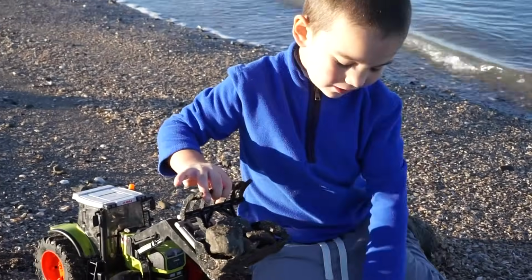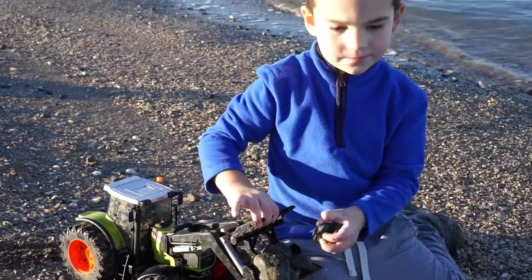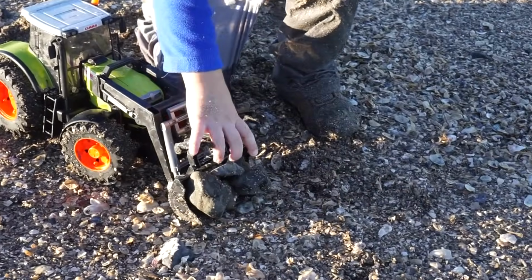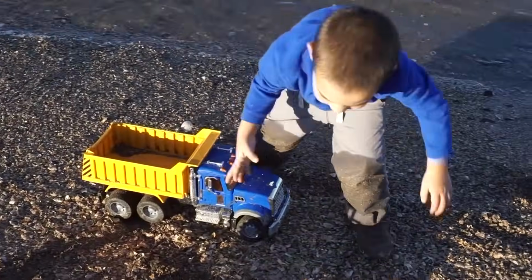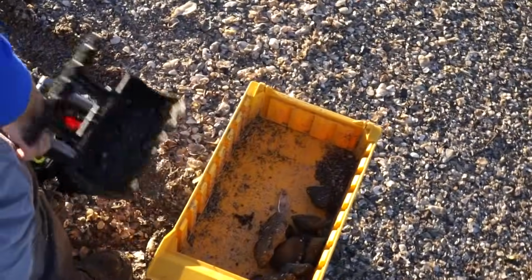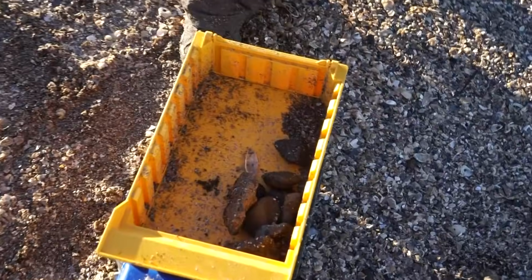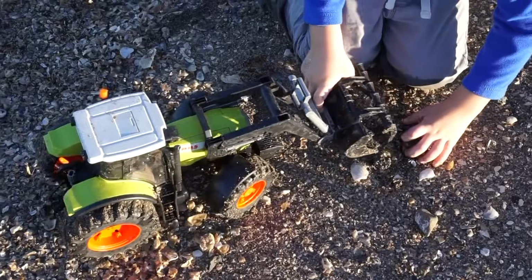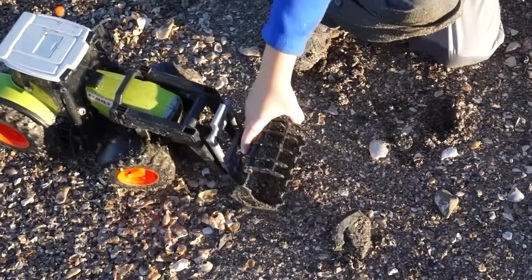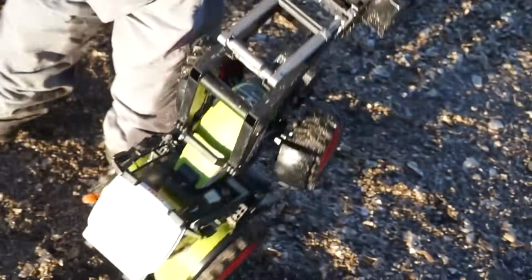I'm taking these rocks out of the earth because they might trip somebody. Into the dump truck. But now we're gonna find more rocks. Ow! We gotta take this rock out. Look at that rock! Wow! Look at all these rocks. Yeah, these are huge. Look at the shell, kids. Huge. Put it in the dump truck.